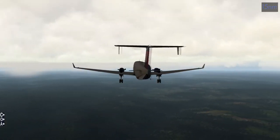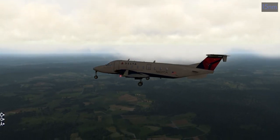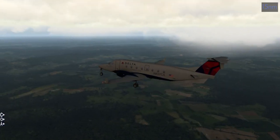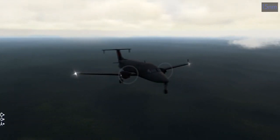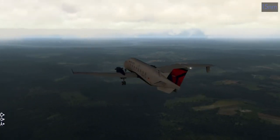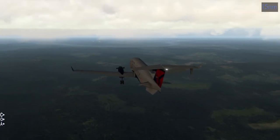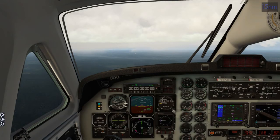Gear is down. No flaps yet. So we're going to put the flaps down as late as we can. Look at this. I'll screenshot that for sure. And let's look over here a little bit. Yes, this is definitely the foothills of the Appalachians. I don't believe it's actually the Appalachians, though. I don't know. I'm going to have to look that up.